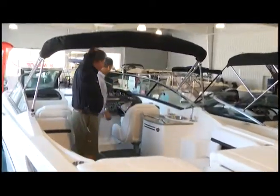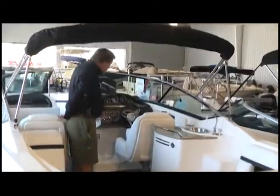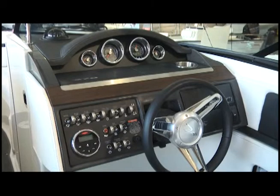And now over here, I guess you got your little command center, I suppose. Absolutely. Stainless steel lighted LED switches. You've got remote for the stereo here. The main head unit is down there. Digital throttle and shift with the Mercury engine. It's just a great riding boat.